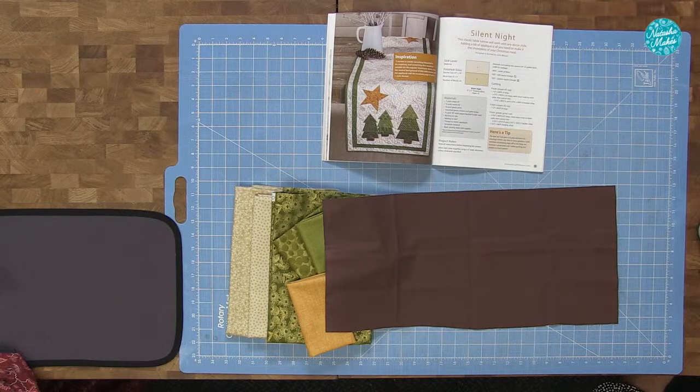I set myself a task, as I always do. Didn't get very much done. That's all right, Jane. That just means we get to see more, which is always good. There'll be a very detailed demonstration.